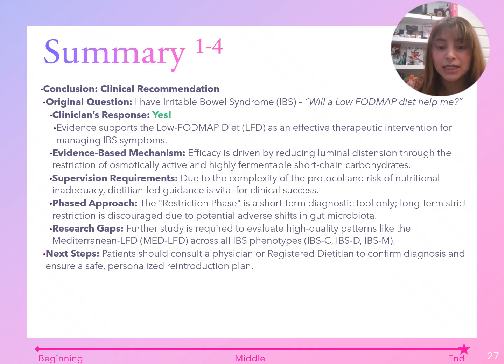So the original question is, I have IBS, will a low FODMAP diet help me? Yes, I believe a low FODMAP diet should help you. However, it is very complicated and nuanced, and it is key to have provider supervision, specifically a specialist. So that is key for best possible outcomes. But overall, what I have discussed here today is the scientific body of literature does support that a low FODMAP diet will help in treating your IBS and managing some of those very severe symptoms.